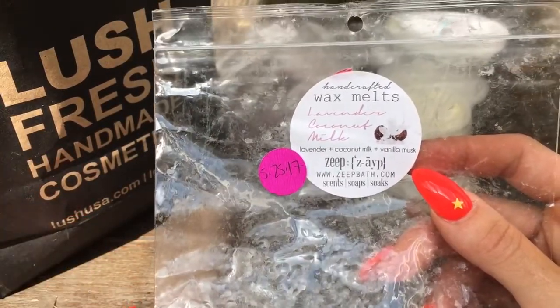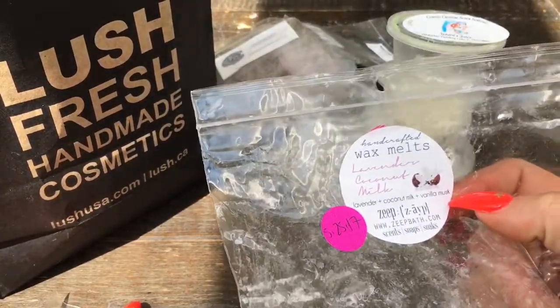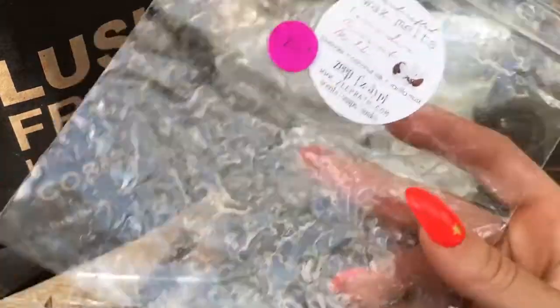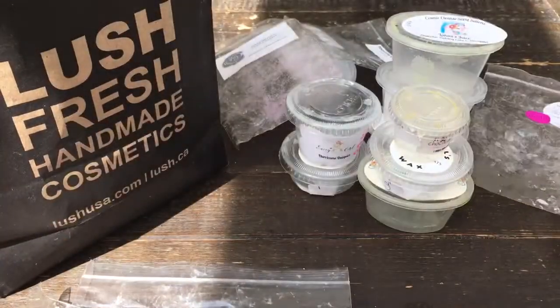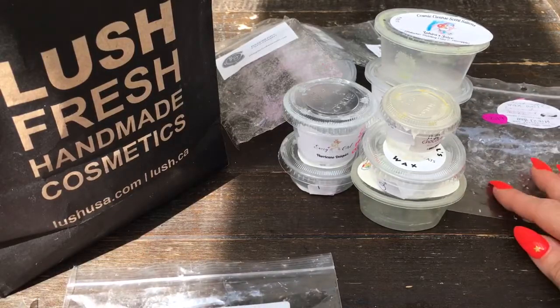But yeah, I can't do it. Lavender coconut milk smells like soap to me. It just smells like my grandma's soap dish. So I melted half a flower and I ended up giving the rest away to a friend who enjoyed it more than I did. But like I said, the throw is great.